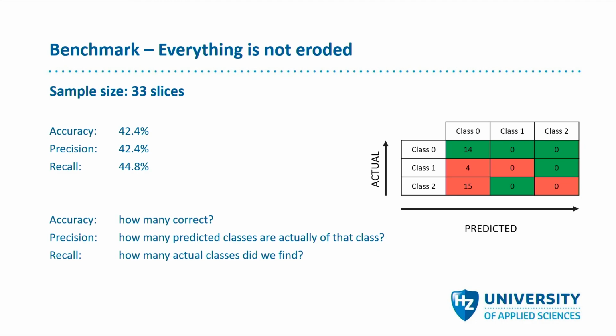I won't bore you with the exact interpretation of the metrics. You're seeing three numbers. If they go up, that's good. If you want to know what they are, please find me at the drinks. This is the worst model, probably, which is my benchmark for everything: not eroded.